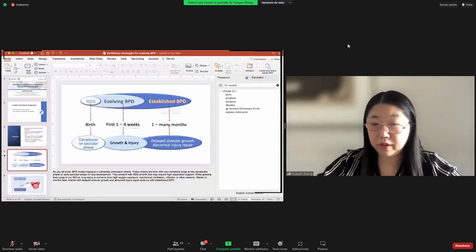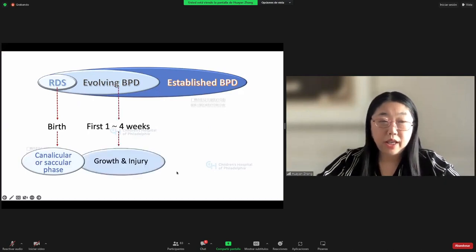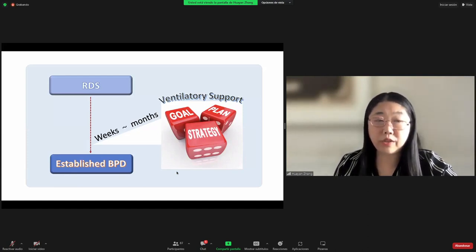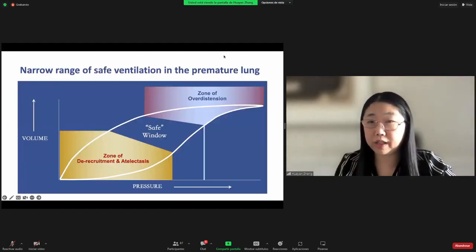infection, or other reasons. And weeks to months later, infants with delayed alveoli growth and also abnormal injury repair would end up with established BPD. So we need to remember the time frame we're talking about evolving from RDS to BPD to the established BPD is weeks to months, right? It does not happen overnight.